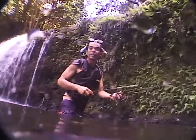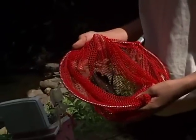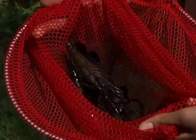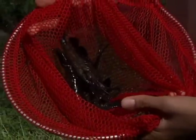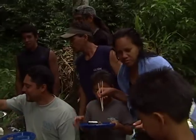Now that's what I call a handful of good eating. It's taken Adam all of half an hour of diving and skillful shooting to get more than enough for us to munch on. All of the prawns are big and couldn't be any fresher than this. Which brings us to the best part of this adventure: good food and good friends.